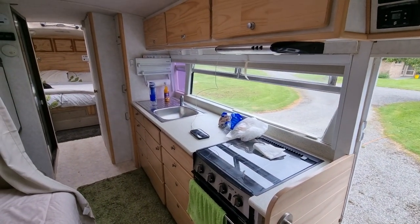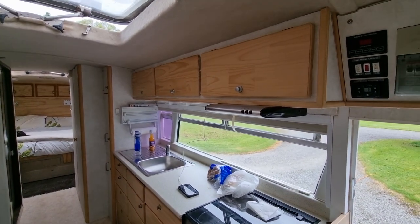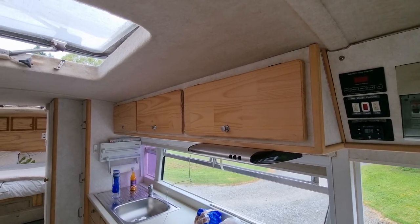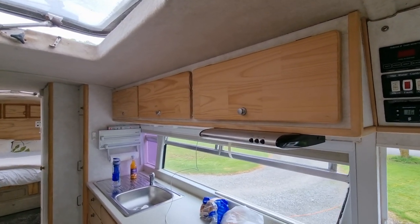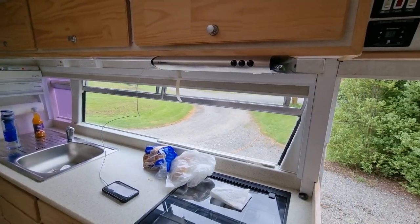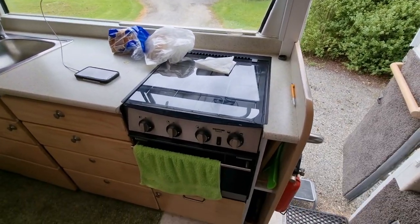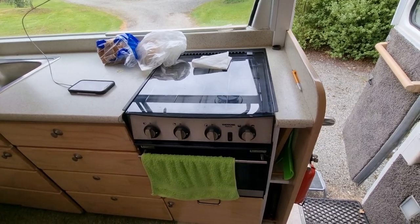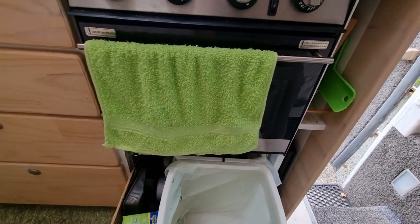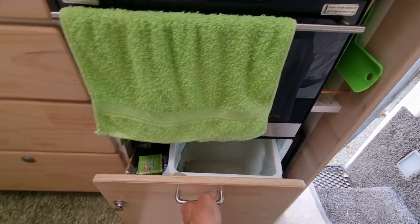Just looking down. And along the front of the bench, more cupboards. There's 24 cupboards and drawers in this front area. So there's not a lot of shortage of space for storing stuff. Probably too much. A three burner stove, grill, oven. Rubbish and extra storage.